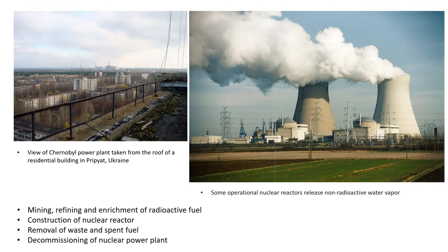Ever since the Chernobyl nuclear reactor in Ukraine underwent a huge accident and the city was devastated, there has been immense improvement in the construction and functioning of nuclear reactors around the globe to minimize the dangers of radiation spread. Here is a picture taken from the rooftop of a residential building in Pripyat, Ukraine, showing the Chernobyl power plant and the city around.